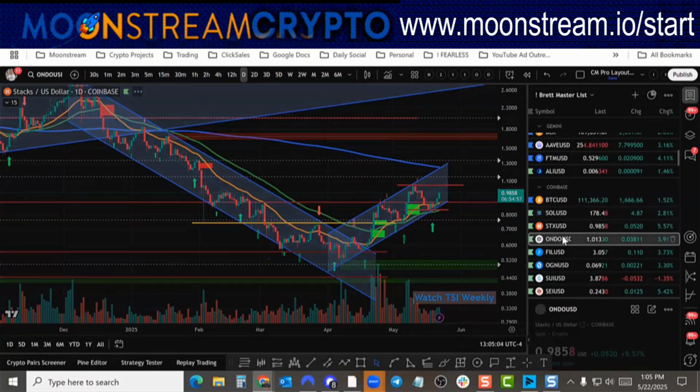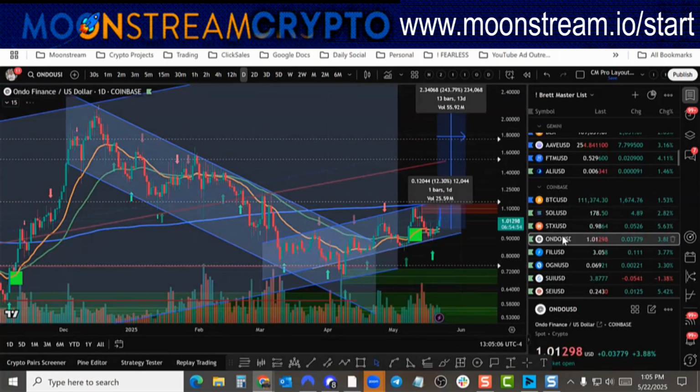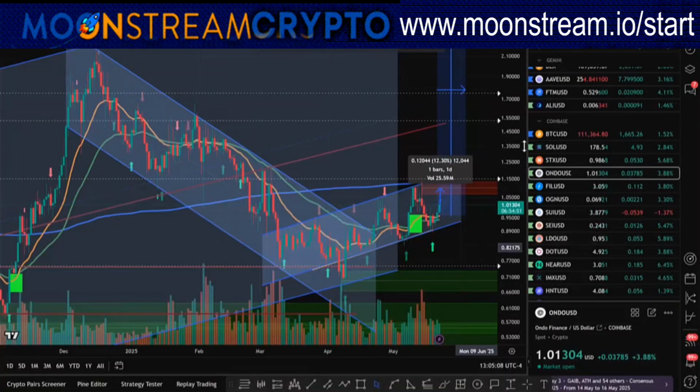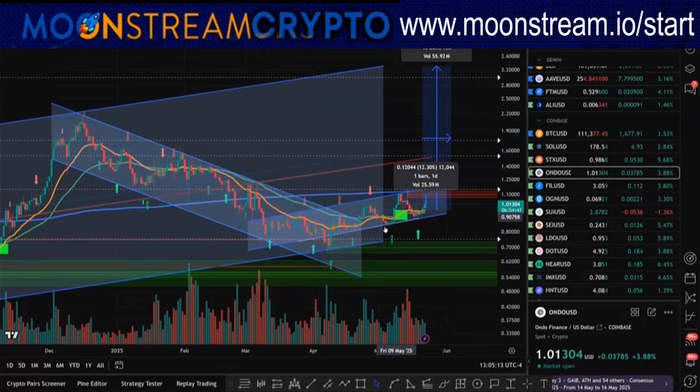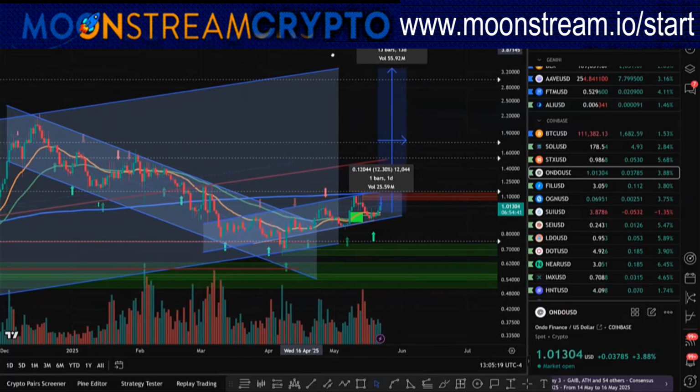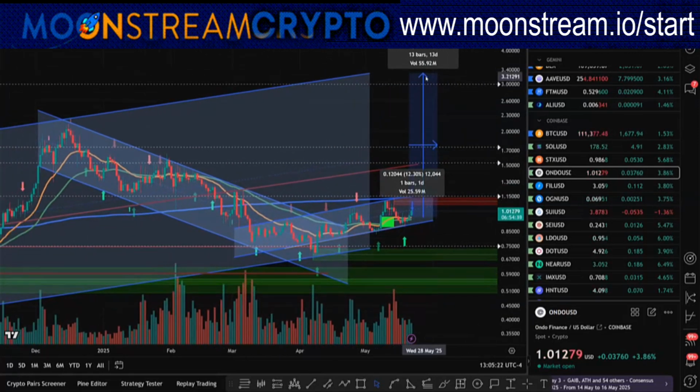Like Sol Stacks, Ondo Finance also looking strong. Let me go full screen so we can see this a little bit better. And it has some nice potential on these. If it breaks up into a new uptrending channel or a new trend line channel with higher velocity and slope, I think Ondo is pretty safe for a double here, and we'll be keeping an eye on that.